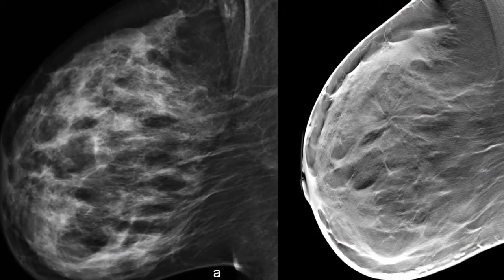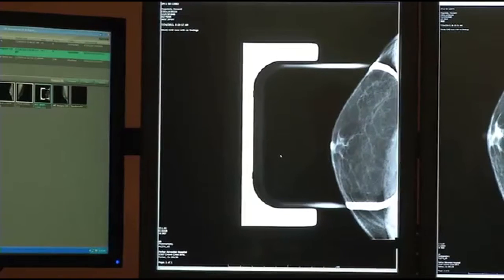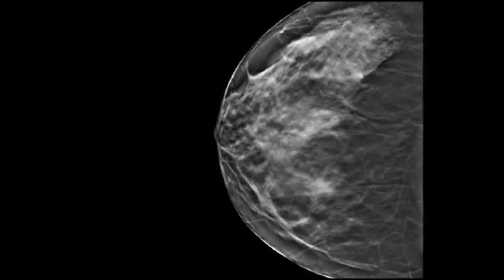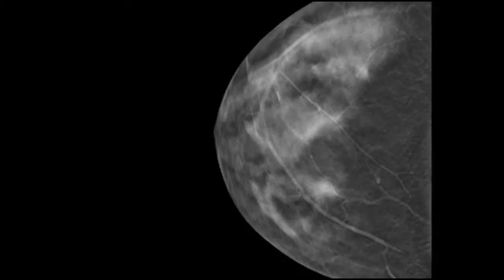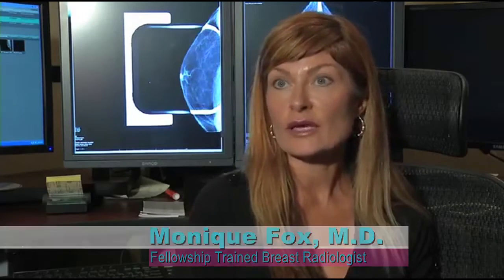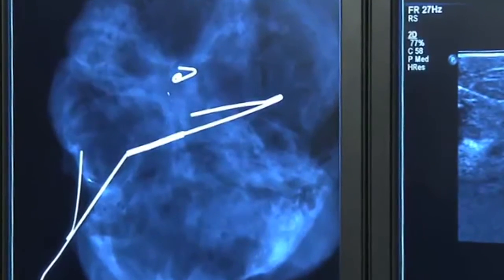better. The combination has dramatically improved the ability for fellowship-trained mammography radiologists at Diversified to see far more detail, things that might have been missed with past procedures. Women with dense breasts, their mammograms are only about 80% sensitive. So when you combine that with screening ultrasound, you raise that to about 95% sensitivity, which really helps find those tiny lesions that even we can't see through on their mammograms.